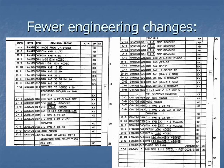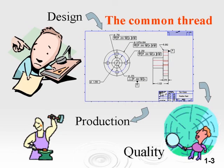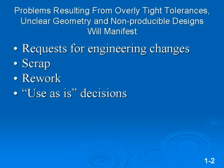Of all the quality tools available, GD&T is the one that the team can rally around. The drawing is the common thread between those directly involved with producing the product. The designer makes the drawing and knows the design intent. With GD&T, the intent becomes clear to the designer's customers. Since production and quality receive the output of design, namely the drawing, they are design's direct customers. The drawing drives the entire process. If the drawing is unclear, production and quality do not have a chance to make it right the first time. The result is requests for engineering changes, scrap, rework, and use-as-is decisions.